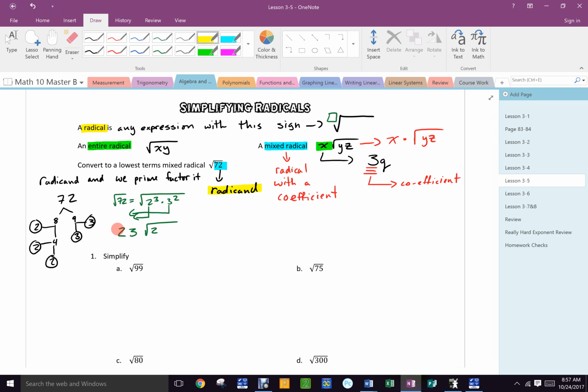So there's no 3s under there, right? Now, I'm left with these 2 numbers out in front, which are coefficients. What do coefficients do? Multiply. So what do you think I do with the 2 and the 3? Multiply. To get what for an answer? 6 root, what did I leave under there? 2. And that is our grade 10 answer to root 72.